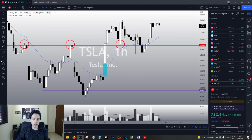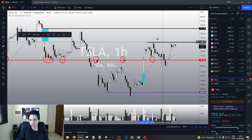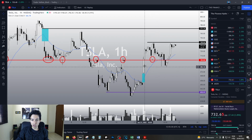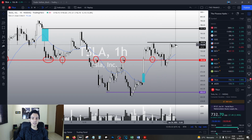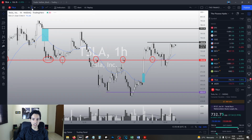To me, the next key point in Tesla right now is the $740 area, because if Tesla breaks this point, it's going to trigger another pivot point and this could take us again to fill this gap, but in my humble opinion, we would go even higher, probably to the 800s.